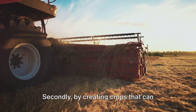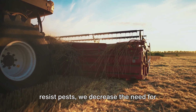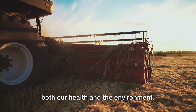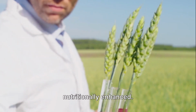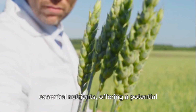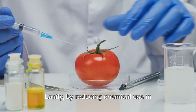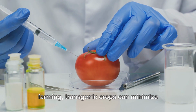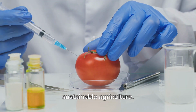Secondly, by creating crops that can resist pests, we decrease the need for chemical pesticides, which is a win for both our health and the environment. Additionally, transgenic foods can be nutritionally enhanced. This means crops can be fortified with essential nutrients, offering a potential solution to nutritional deficiencies around the globe. Lastly, by reducing chemical use in farming, transgenic crops can minimize environmental impact and promote sustainable agriculture.